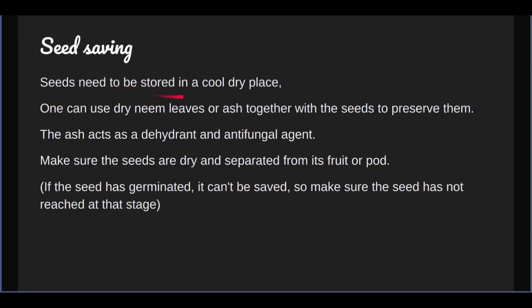Okay, seeds need to be stored in a cool, dry place. What you need to be aware of is, one can use dry neem leaves or ash together with the seeds to preserve them. Now this line is a personal remedy that I have found out. Neem leaves are basically the leaves of the plant that we even call in Africa as moarbaini. And ash is basically wood burnt, and we mix it with the neem leaves and apply it on the seeds, so that the seeds become preserved from nature.